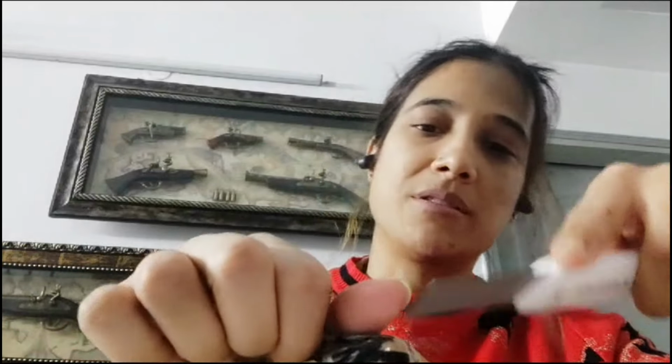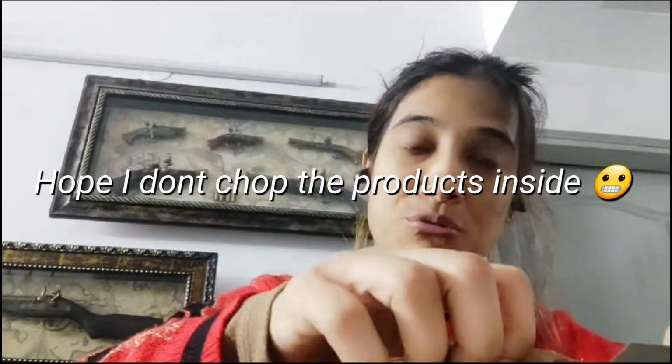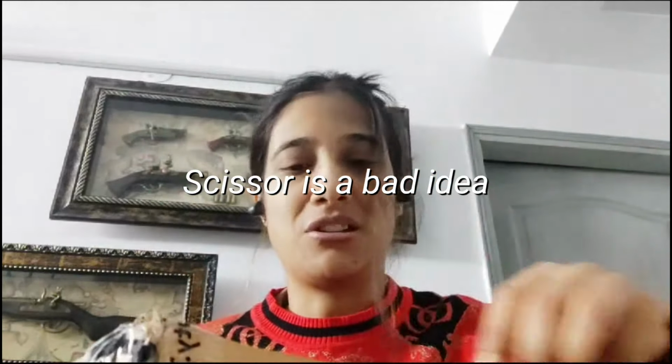You know, once I was opening my package, I managed to cut through the packets inside. So, along with the courier outer packing, even the packets inside were damaged. So, after that, I've been using a paper cutter. Earlier, you could just take a scissor and just cut it through, you know?